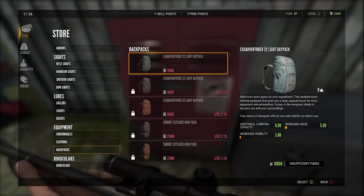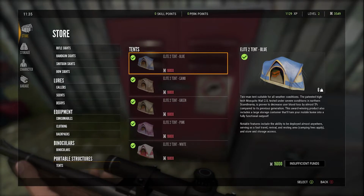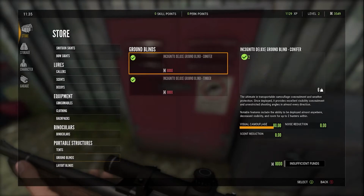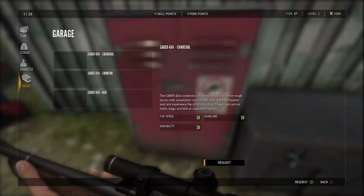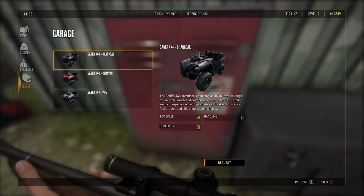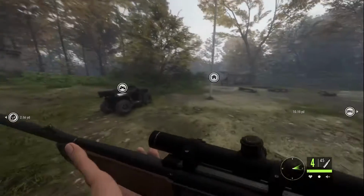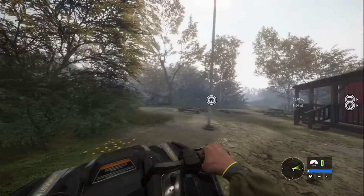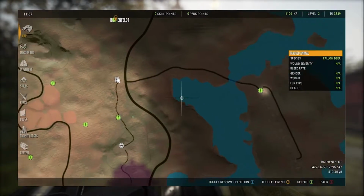Oh, we can get backpacks? Oh, that's good. Okay, so my next backpack will be at level 14. And it's 10,000. Okay. Binoculars. Tents. Oh, cool. Oh, bigger tents. Oh, that's nice. That's it. Okay, and I can buy these after. Come on. I say request. No. Oh, cool. All right, let's go to the next place. We're gonna come back here after.